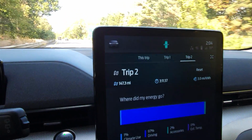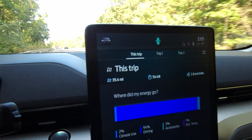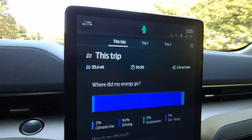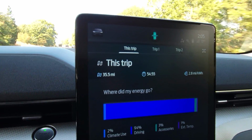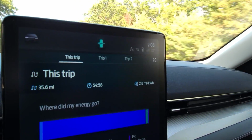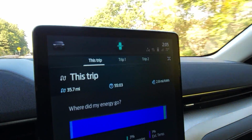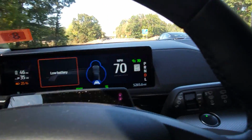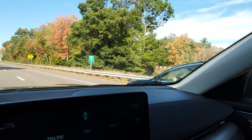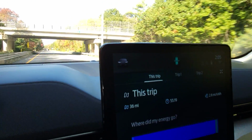But on the way down, I had to kick on the heat in the beginning a little bit too. As far as what we're doing thus far on this leg of the trip, we've gone about 35 miles in almost an hour of driving, and we're at 2.8, so a little less than what the average on the way down was. We're still in whisper mode, still using the cruise control for the majority of the highway driving. Say hi to the Tesla. But yeah, efficiency still pretty good here.